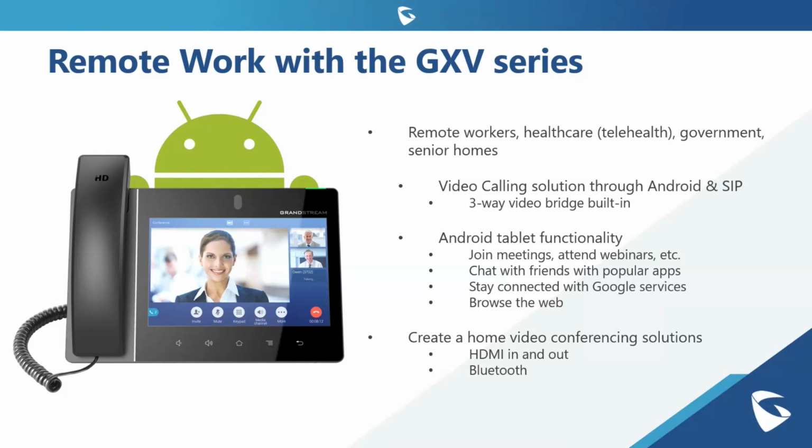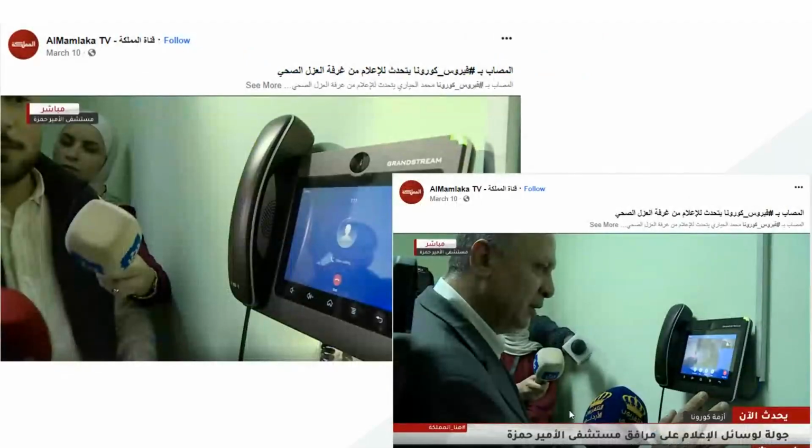I'll show you one example. This one is in UAE. As you can see, this is a government official communicating with one of the doctors, I think, or a nurse wearing a mask. As you can see here, they are dialing 111, which means it's a local number. It is registered to their IPPBX, and they are calling remotely to each other and there's a video feed.